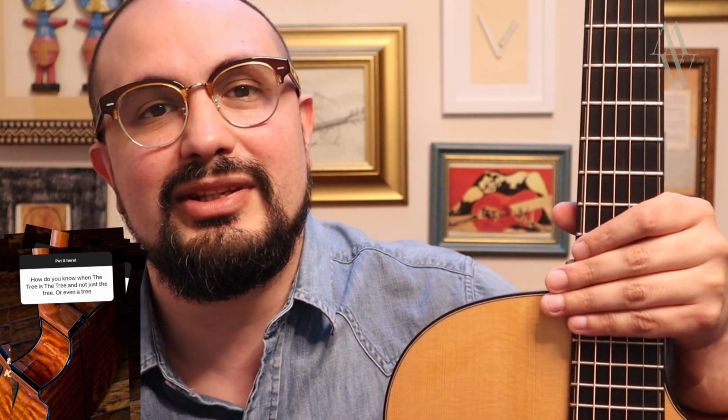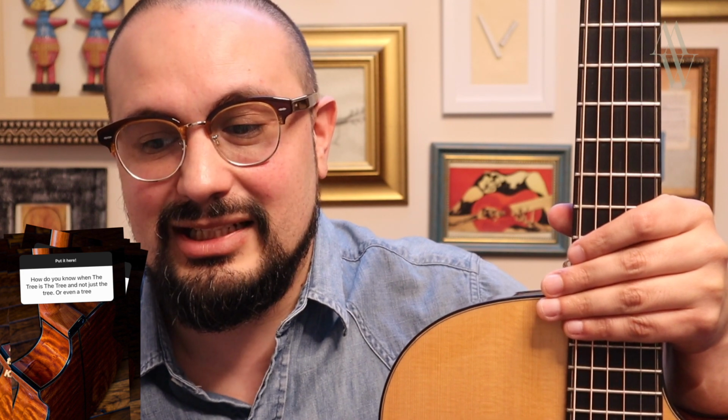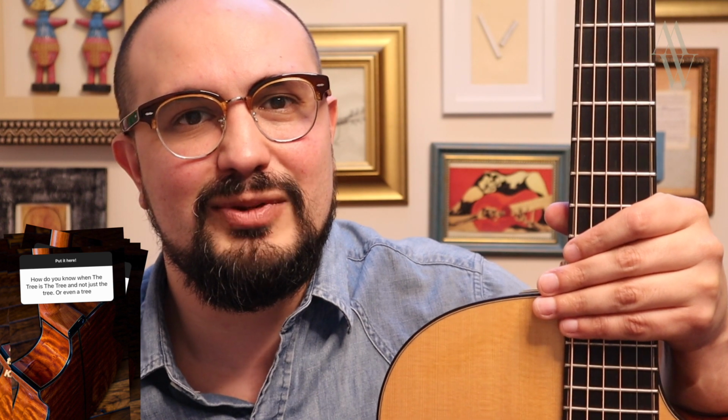Get your wood from a reliable source and make sure that the luthier in question has got the wood from a reliable source. There are only a handful of reliable sources in the world, and a quick Google search will reveal most of them. Now, it's fair to say that last I checked, the tree doesn't come with any sort of stamp of authenticity like you might expect on moon-harvested alpine spruce. So really, it's just a question of putting trust in the human being that you're dealing with.